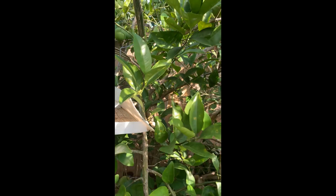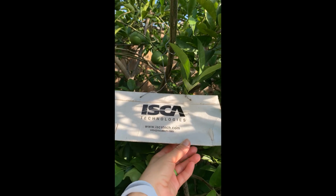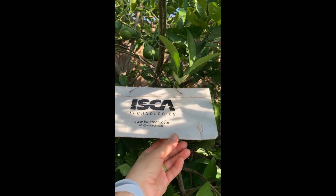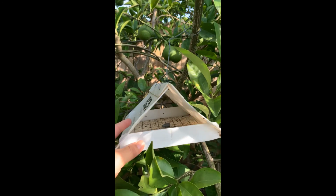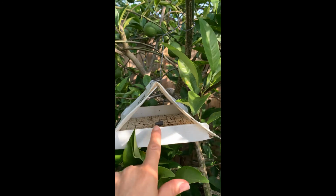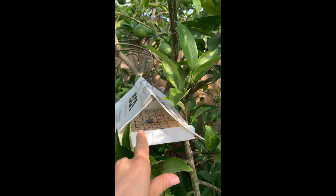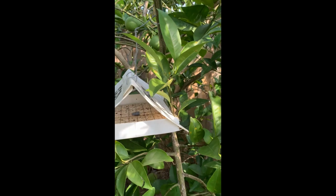Now I want to demonstrate here. These are pheromone traps. I bought this trap out of California, and it consists of a plastic tent and then a sticky pad to trap the insect, and then the pheromone.